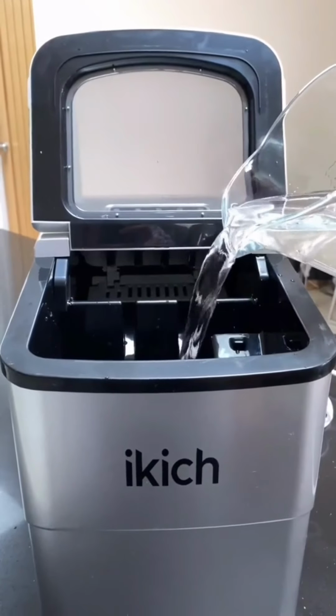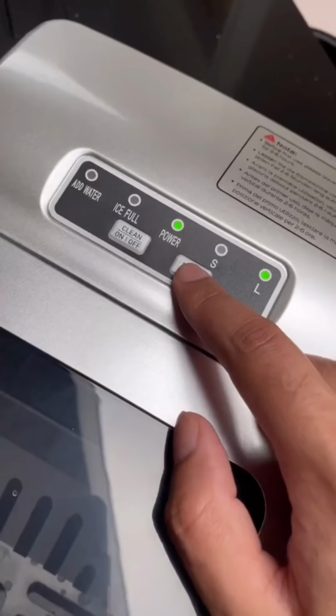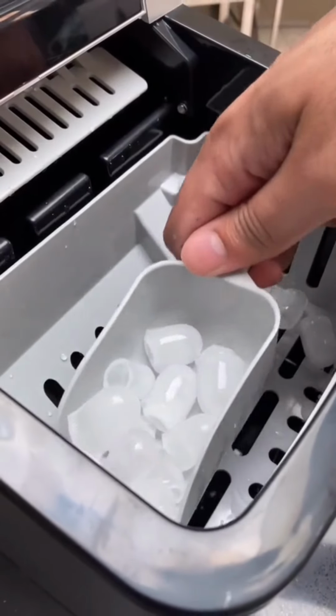This ice maker can make ice cubes in just 6 minutes. Just add water, insert the tray, and select the size of the ice cubes. And there you have it.